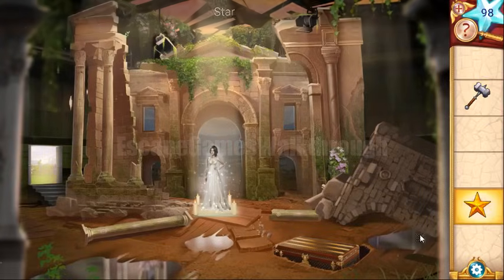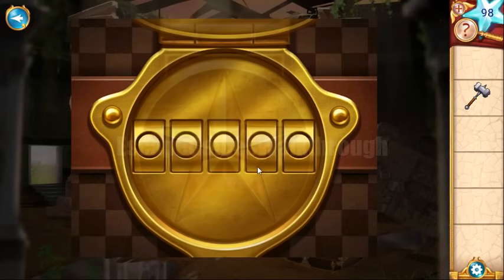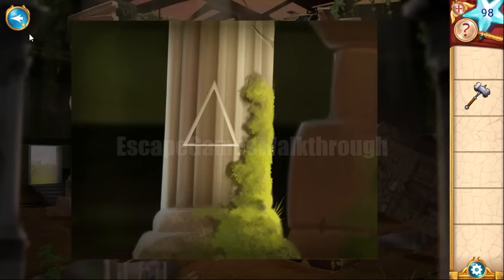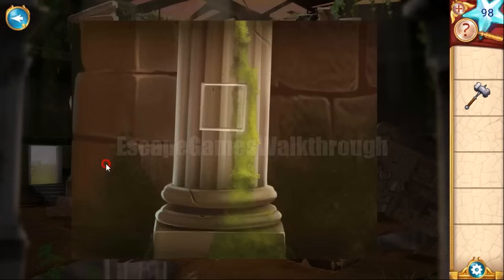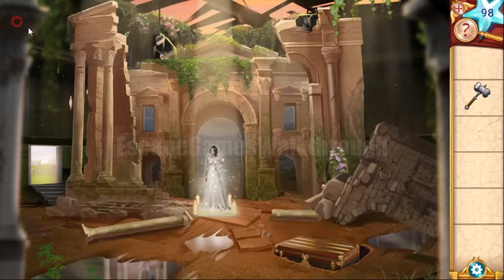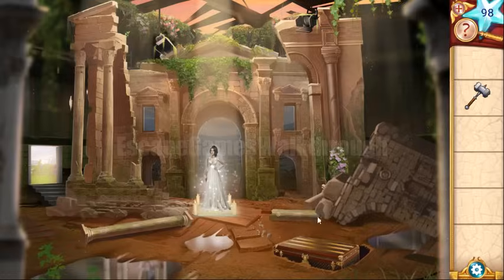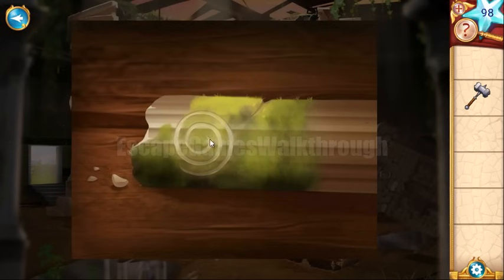So now we can open this chest, and to open it we need to enter 5 shapes, and the hints are here on these columns. First column is the triangle, second column is the square, then the third column is broken, but the part of it is not this one, not the circle, but this one, so it's a spiral.